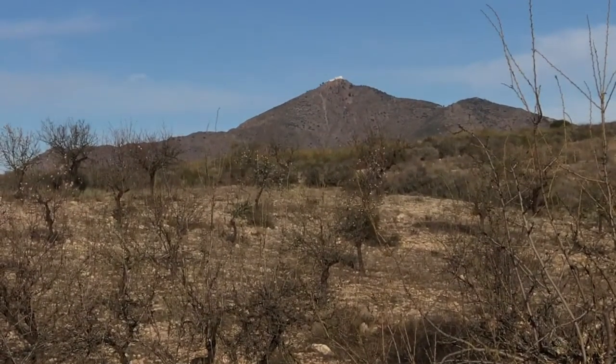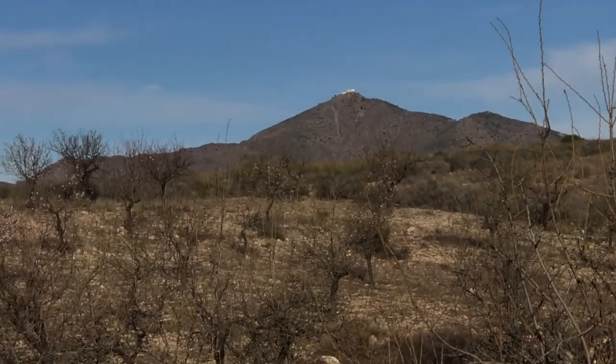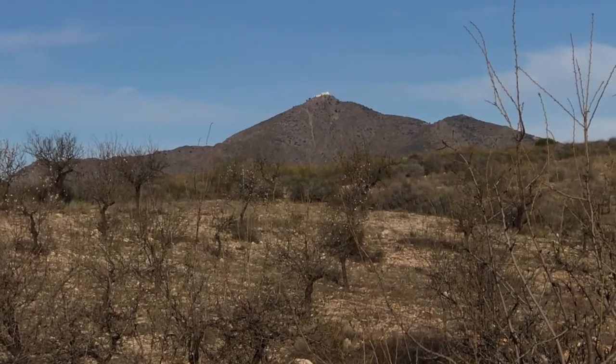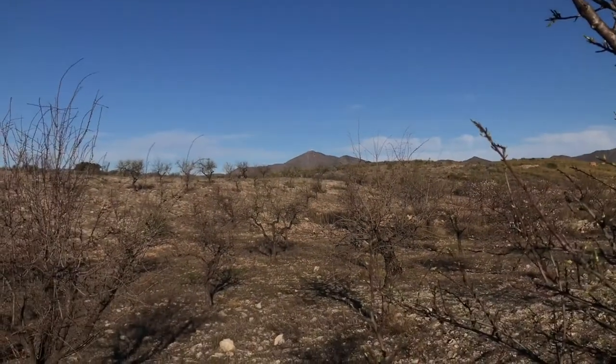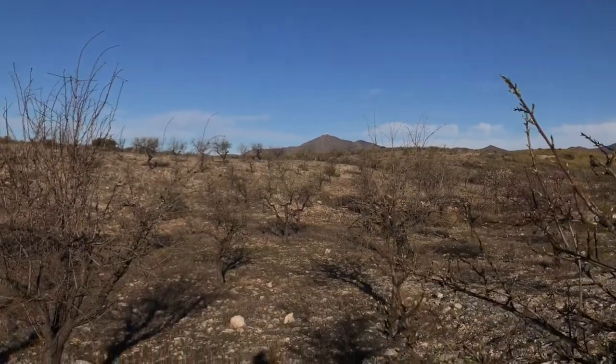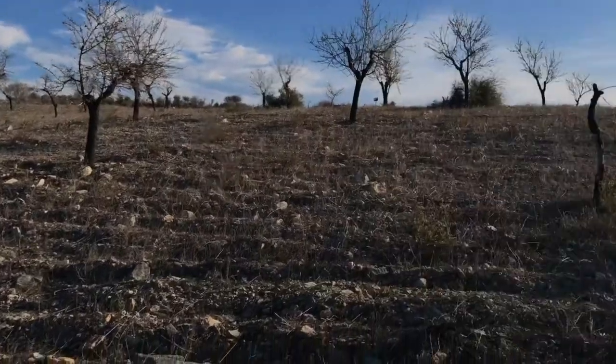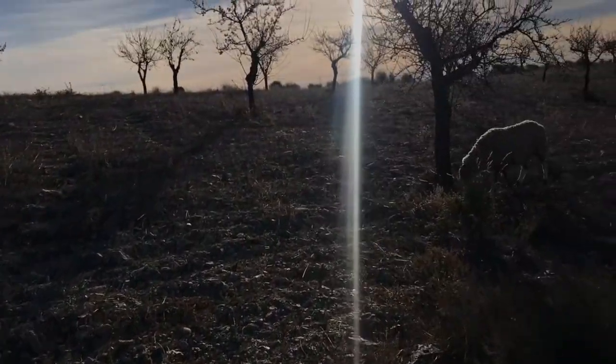Distance there on the top of that mountain there. That's above Ulela del Campo, the village. It's the shrine. There's a rock up there, I think it's also... oh, sorry. Oh, you're probably getting loads of wind noise now. I do apologise.